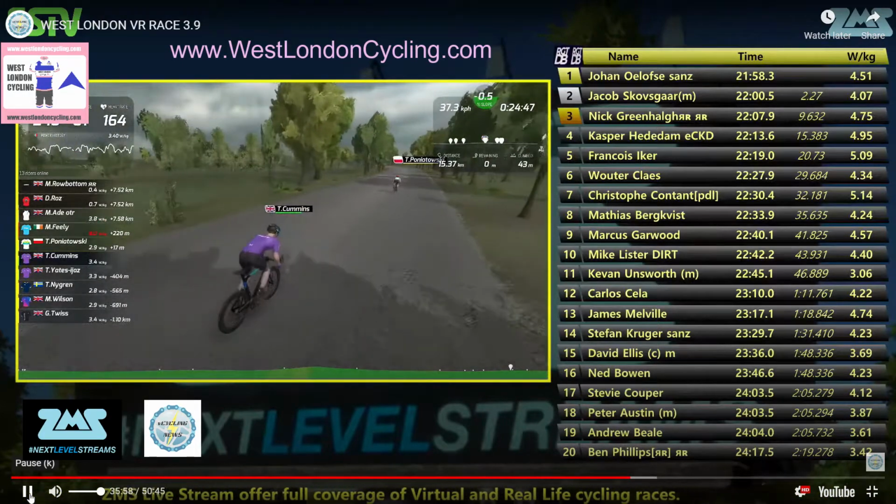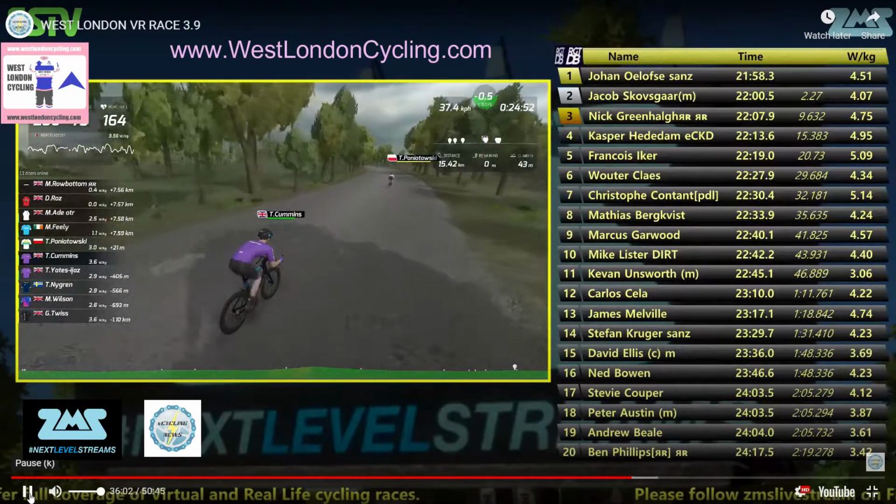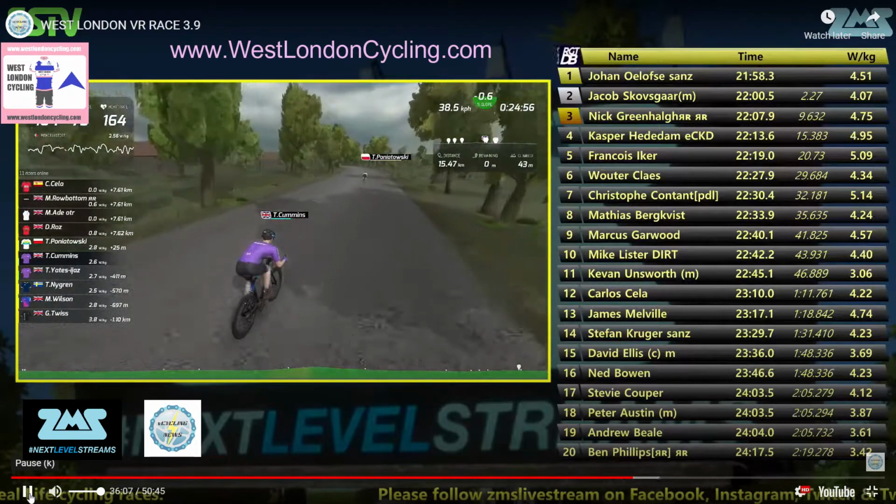He had a really strong ride, did Nick? He came past me on lap 1 and I didn't see him again. And that's why he's 40 seconds ahead of me there in the standings.